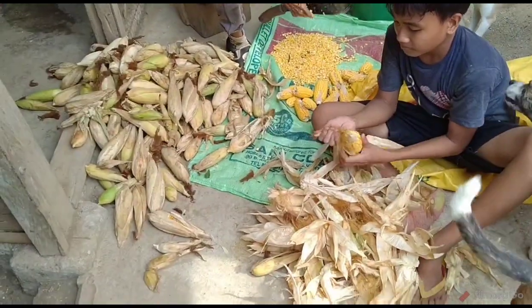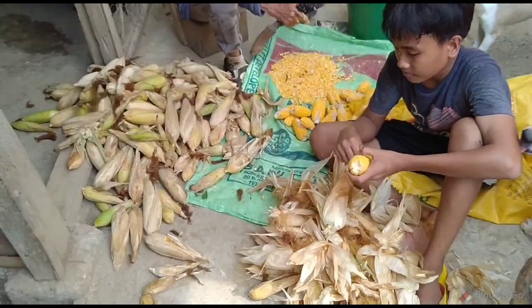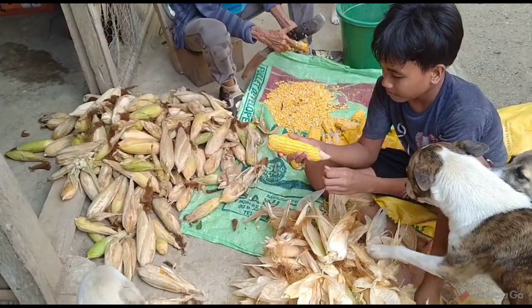We've done a partial little corn harvest here. Getting some chicken and pig feed.